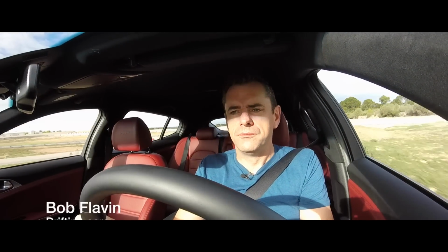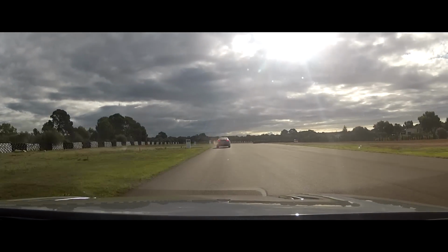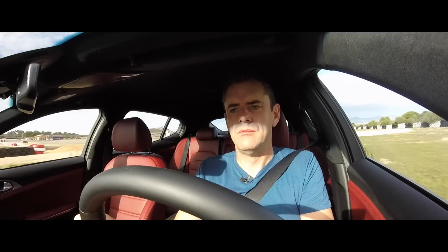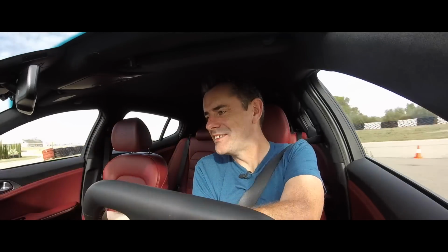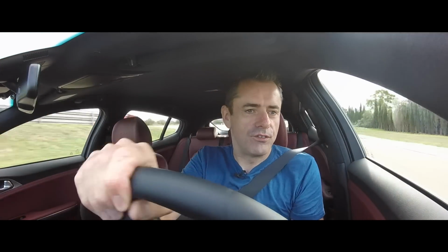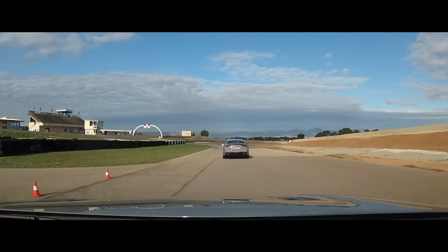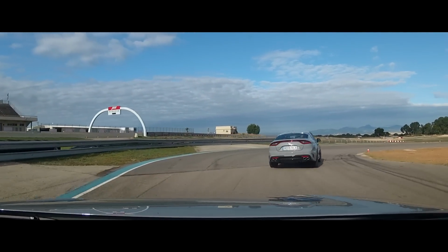Yeah! Man, this handles well. Don't miss the braking point here. The active city safe is cutting in to try and remind me that the car in front of me is really close to me. Oh, it's so free on the tail end. Oh yeah, we like this. I know he's there.